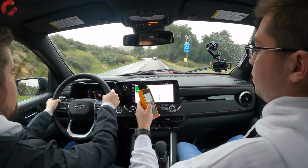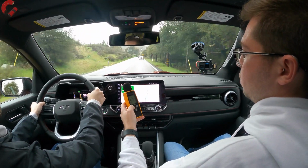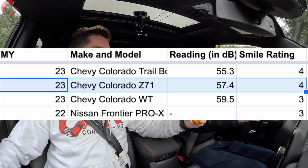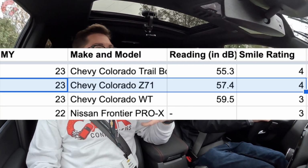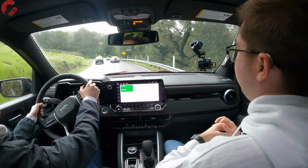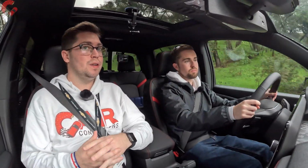Let's get a sound level reading. .4 was our official Car Confections sound level reading. This is something that we like to do in every car that we review, so we can compare just the noise level entering into the cabin to some of its rivals, and that is a very good reading for a mid-sized truck, and we've had that repeated throughout all the different trim levels that we've driven today. I think one was tested at 55 decibels, so certainly this Colorado actually has a very quiet cabin, and it's incredibly windy outside. There's water on the road because it's raining. This is not what I would call ideal conditions, and 57 decibels is a very good reading.